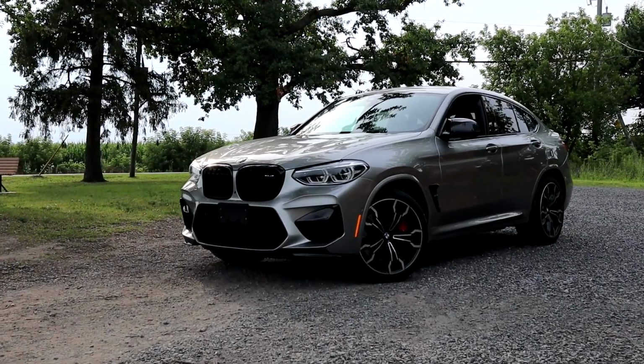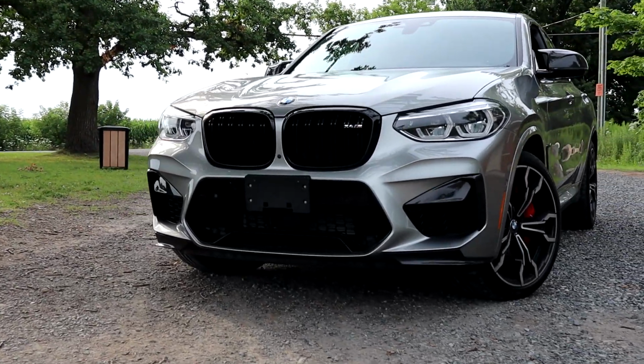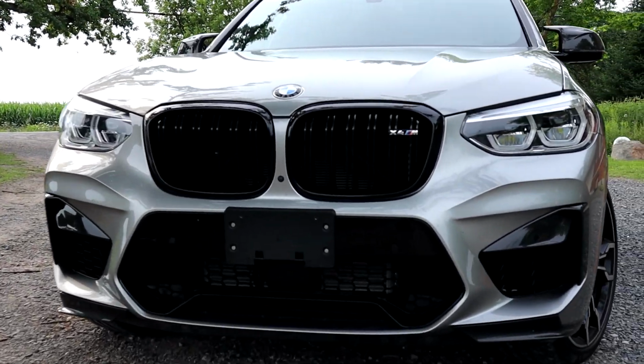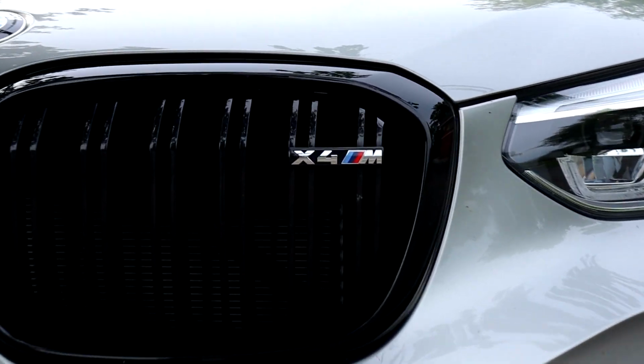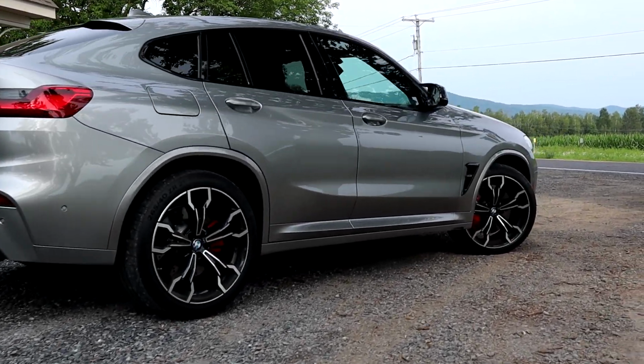This thing was really underrated in my head. I was not expecting anything out of this little SUV. First of all, when I scheduled my test drive with this X4M Competition, I was expecting some kind of toned down version of the big boy. But actually, it's a smaller SUV, but still pushed to the max, just like the big boys. This thing is quick, super quick. I was not expecting this thing to be that quick.